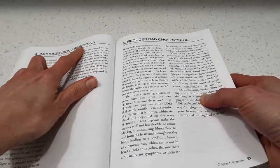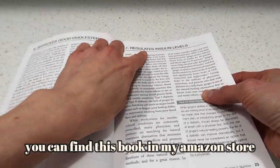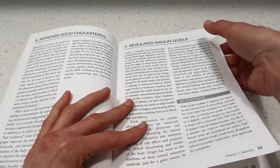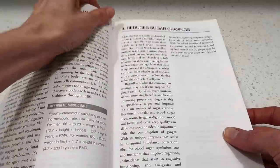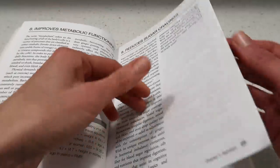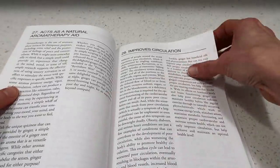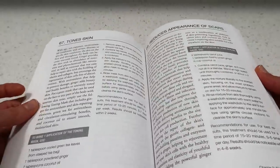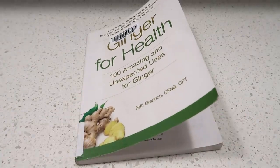It can improve iron absorption, reduces bad cholesterol, regulates insulin levels, and I know some of you have some issues with diabetes, so that's something to keep in mind. Reduces sugar cravings. Guys, this is amazing. There's so many others: fights depression, improves circulation. There's so many great things, it has 100 uses, and there are some ways to use it. And I'm going to show you how I process this lots of ginger I got.